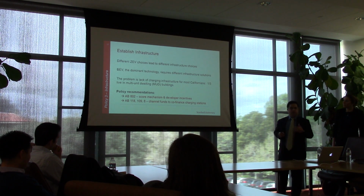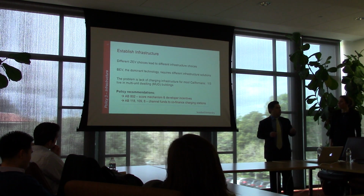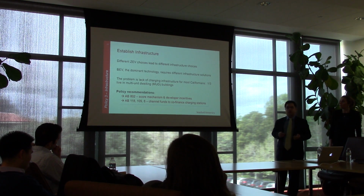And we also suggest that we use current funding by the state of California, as Matt suggested, that is already being used for alternative fuel development, and with the goal of reducing greenhouse gas emissions. So some of this money could be used to co-fund charging stations wherever utilities or developers cannot do so themselves.